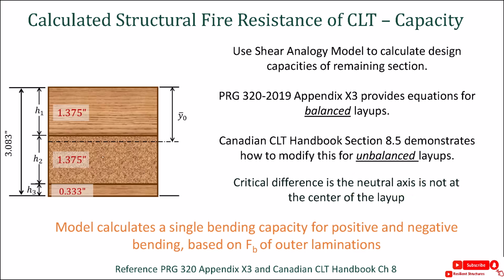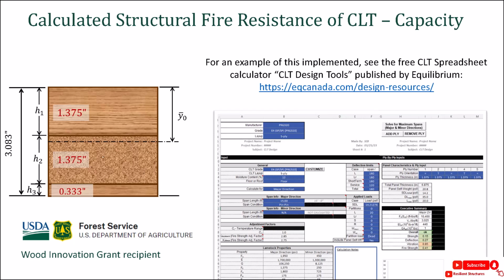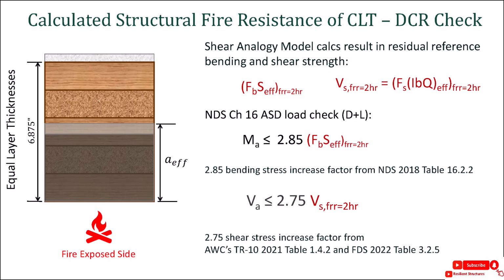So engineers aren't always doing this completely from scratch by hand, right? They're using these verified tools. Correct. These tools are essential for efficiency and accuracy, especially with the complexity involved. Which brings us neatly to step 3. Compare adjusted capacity to applied design loads.